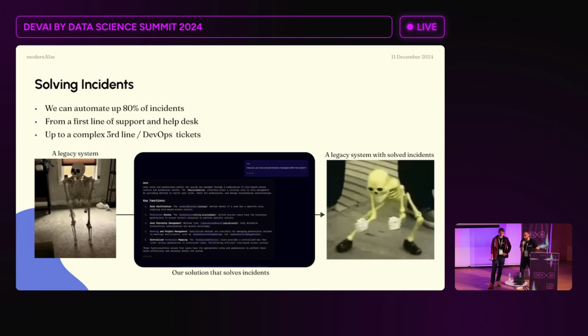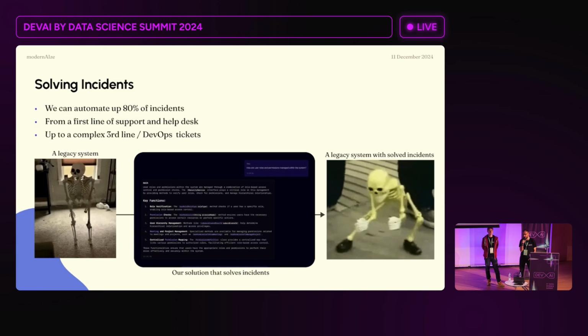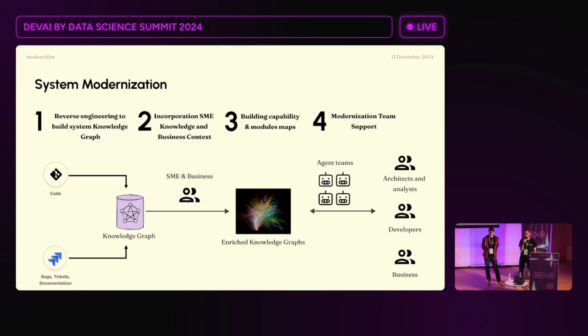But our goal is to actually build a framework and some building blocks to enable system modernization. At this stage, what we do with such a project is reverse engineering, and we build a knowledge graph based on the code and existing documentation. Later, we incorporate subject matter experts and business context into this graph to have the system documented end-to-end, both from technical and business perspectives. And we later use capability maps to discover modules and dependencies between those modules, which helps a lot in planning system modernization.